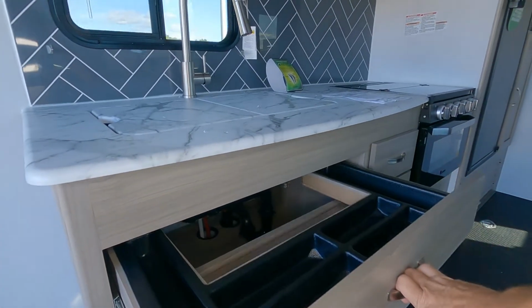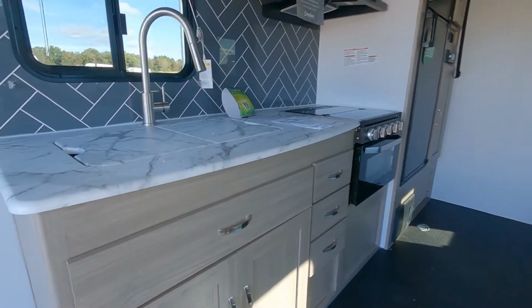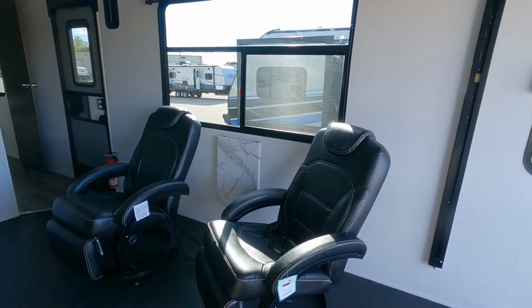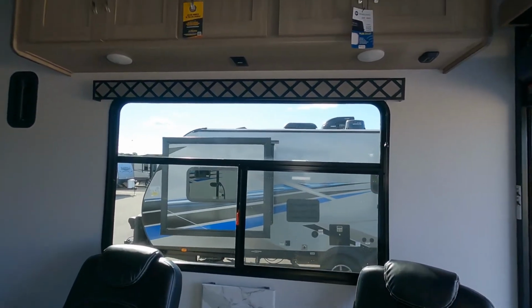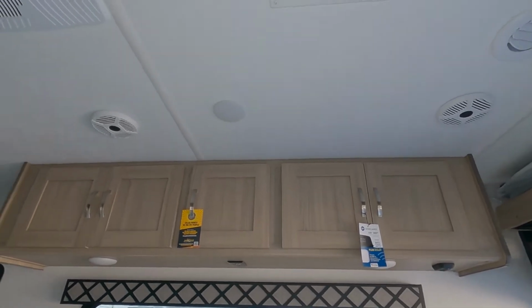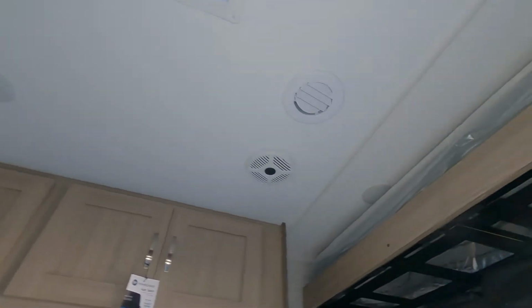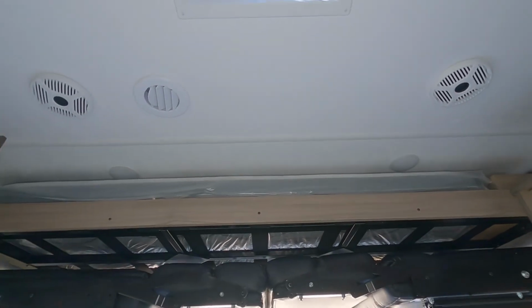Check out these drawers. So the roller bearings, but look on the left and right how long those trays are. They really take advantage of all the space inside these RVs. So we also have dual Euro recliners. We've got a nice little coffee tray there that folds down and up. Tinted windows, cabinetry up above, overhead speakers. There's our AC unit, overhead ventilation. And then the 27 also has forced air furnace.